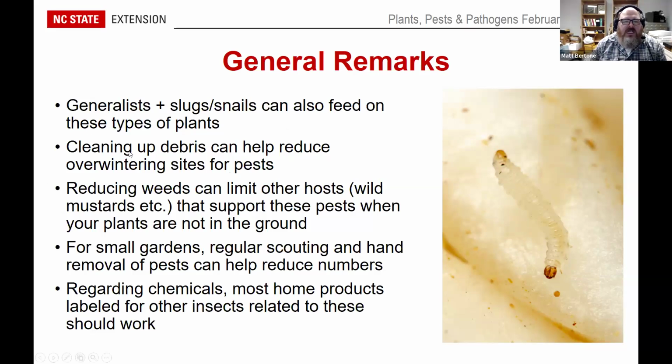One strategy, of course, is that cleaning up debris can help reduce overwintering sites for the pests. Even tilling a little bit can help destroy or disrupt them in the soil. But some of those things, like the harlequin bug and a few of the beetles, will overwinter as adults. Reducing weeds can limit other hosts, like wild mustards, and as Mike mentioned, there are several weeds in this family of plants that are acceptable for these pests to feed on. So they'll harbor them when we're not thinking about it, and when we go to plant our plants in the garden, they can move over from those weeds to the plants in the garden.